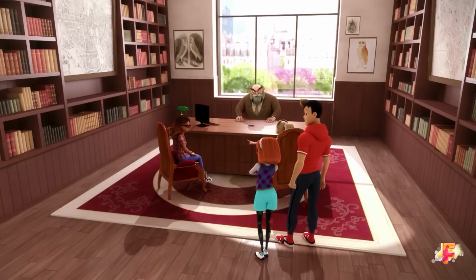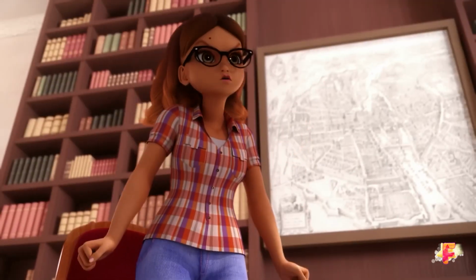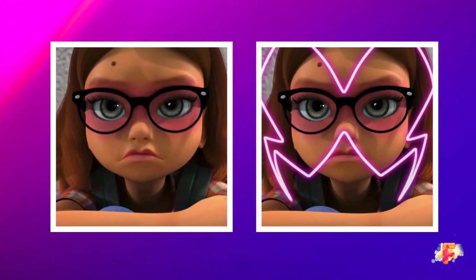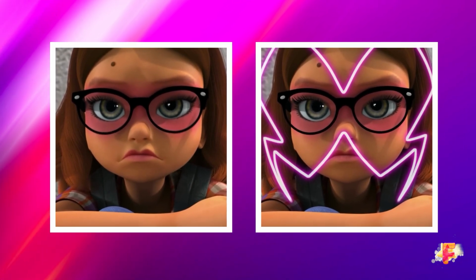Number 5. After Alia was sent to the manager's office and then got expelled from the school because of Chloe's complaint, she gets so furious. Sensing that opportunity, Hawkmoth akumatizes her. However, there is a problem with her akumatization. Even before she gets connected to the Hawkmoth, the red texture on her midface appears.